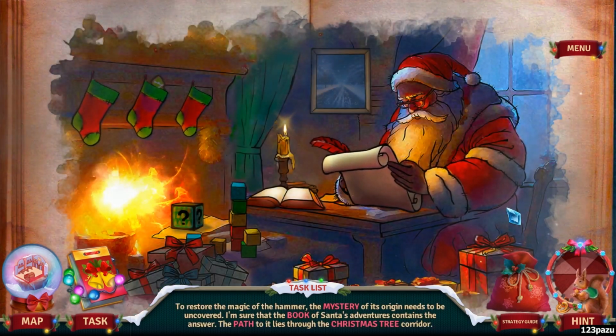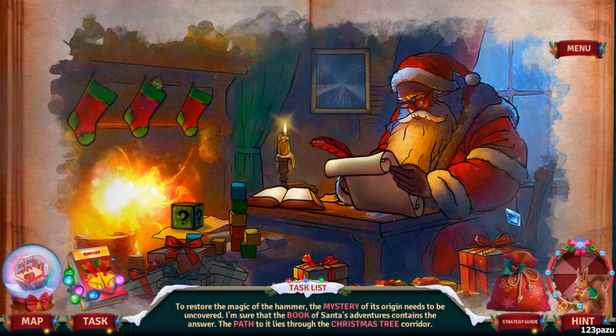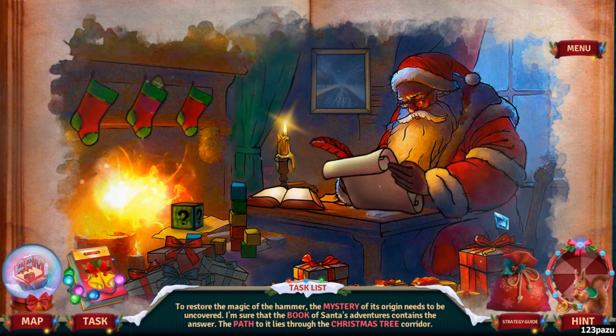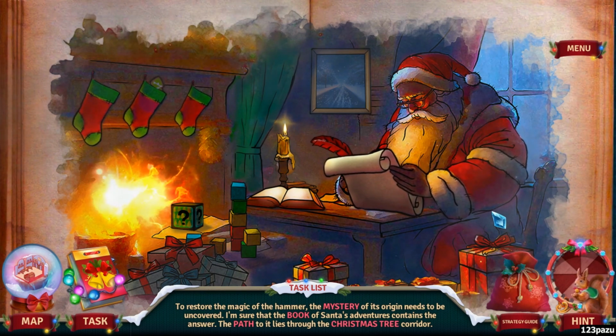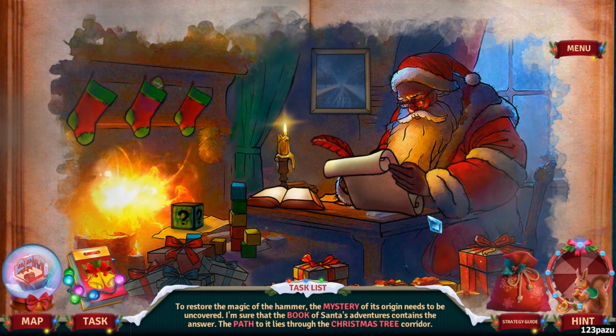To restore the magic of the hammer, the mystery of its origin needs to be uncovered. I'm sure that the Book of Santa's Adventures contains the answer. The path to the light lies through the Christmas tree corridor.